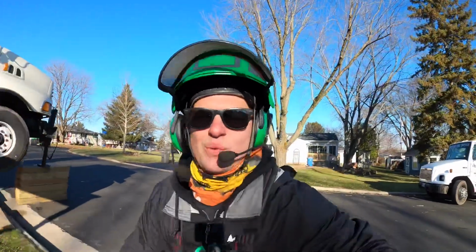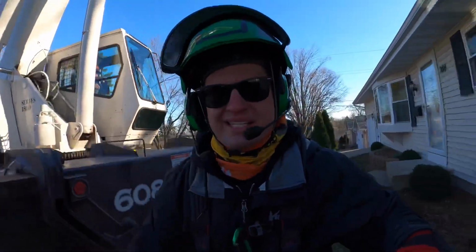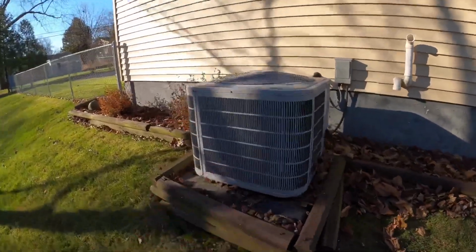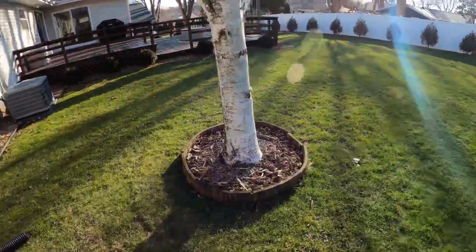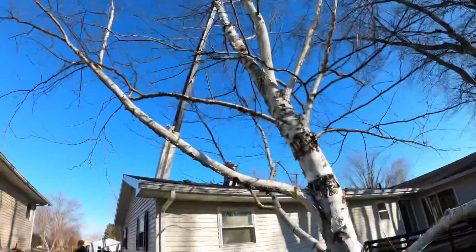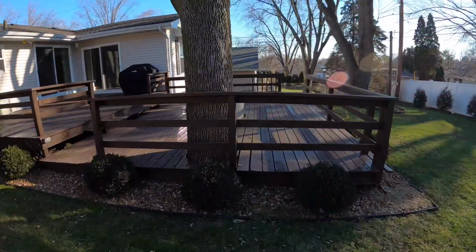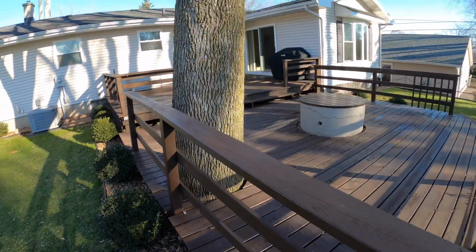Today's job is a little jacked up today, and I will show you why we are using the crane. We had to plywood the lawn this morning before we could back the crane in. So here's our only access, in between the two houses. We have to drag all the branches past this brand new air conditioning unit. We're going to be cutting down this birch tree here, about one pick, but here's the bigger tree. We will be cutting down this ash tree with the deck built around it.